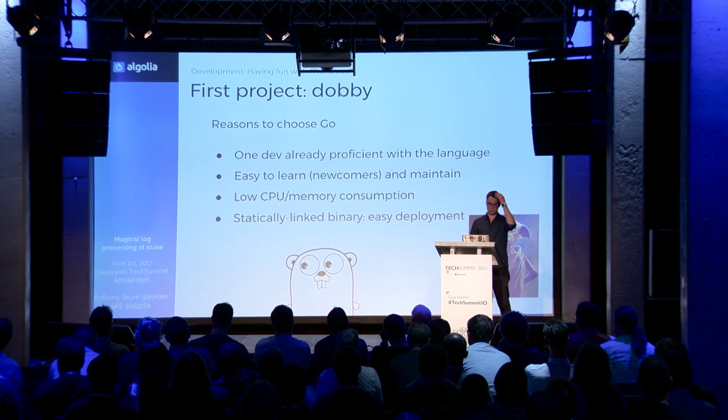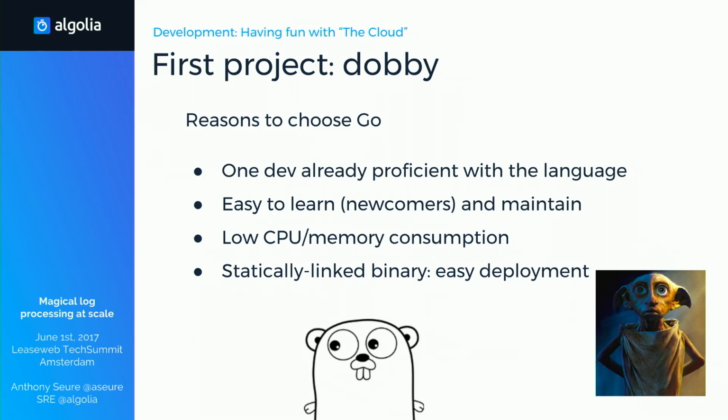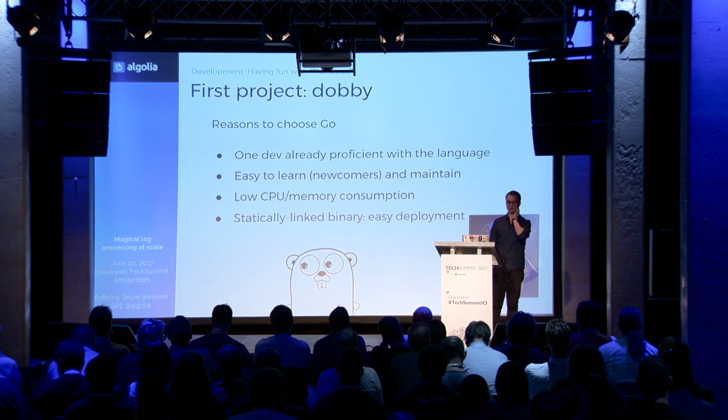For that, we used Go. So most probably some of you are already familiar with this language. The reason for that was that at the time we started the project, one of the devs was already proficient with the language. It was me in this case. And I find it really easy to learn and really easy to maintain in the long term. I was already playing with it for 1 year in my previous company.